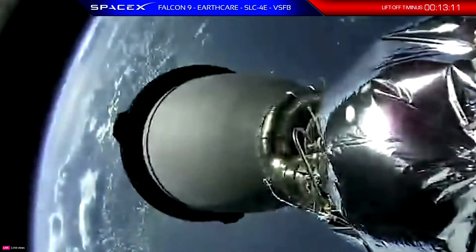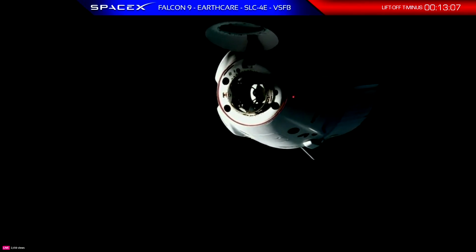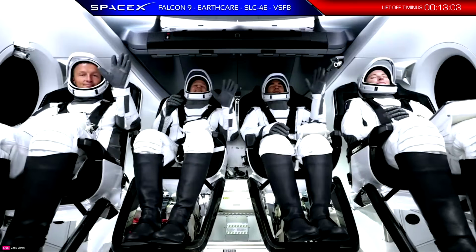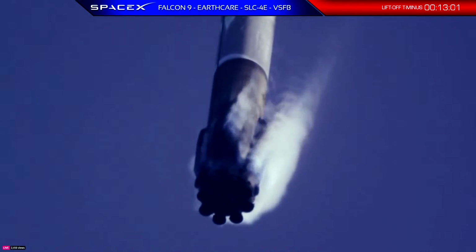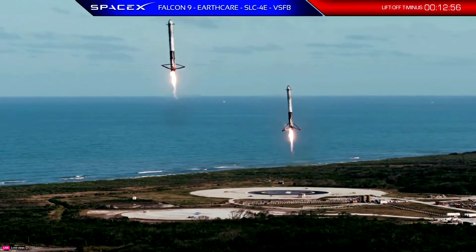Stage separation confirmed. Dragon, separation confirmed. Stage 1 is transonic. Landing legs have deployed. And Falcon 9 has landed.